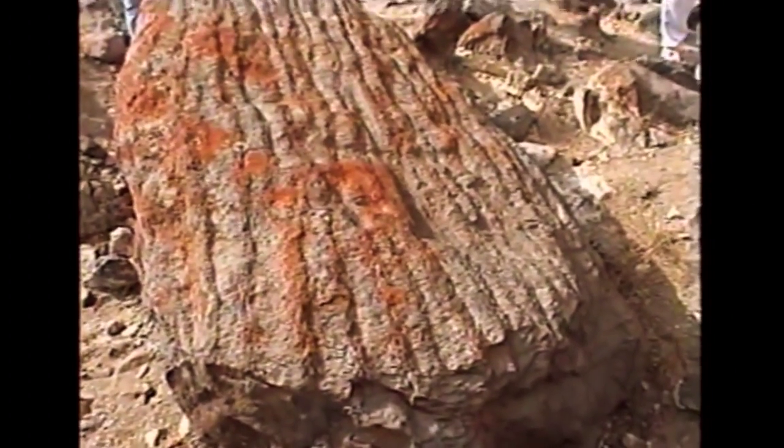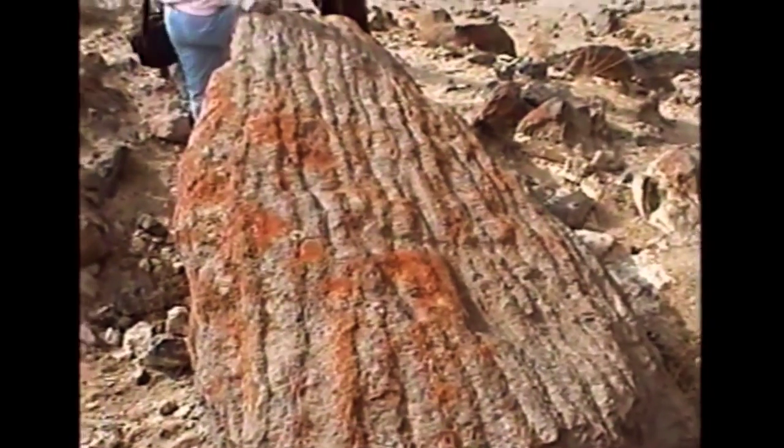I think there's 8 crosses on it. We've been able to find 7. I think there's an 8th one up there.